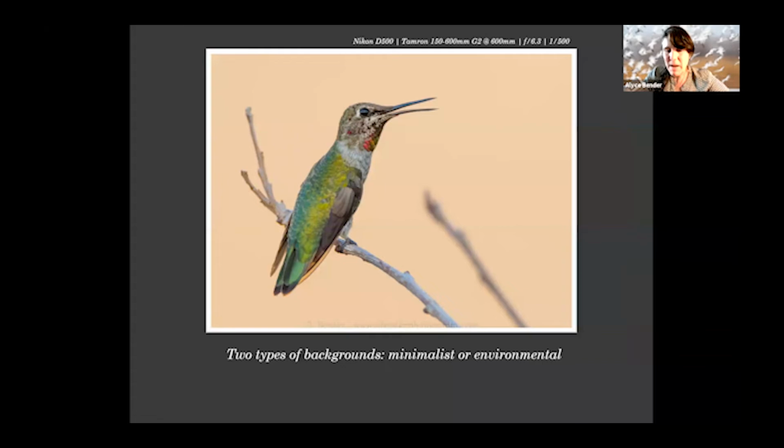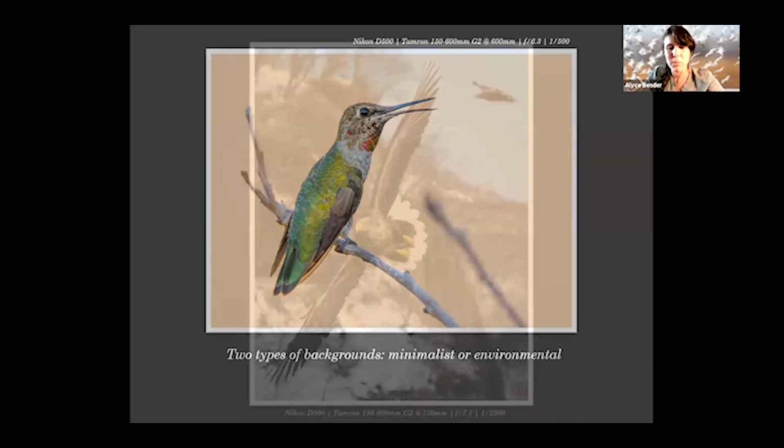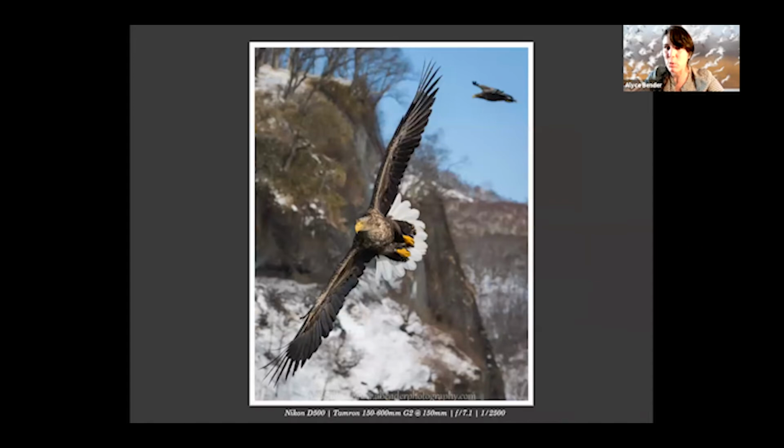And in talking about backgrounds, I typically categorize them as two different ones. You have your minimalist, which is the example here with this hummingbird, in a backyard in Las Vegas. The reason the background here is these warm colors is because the house behind my backyard in Vegas was this terracotta color. So it really worked to help offset this green and red hummingbird. The other one is more of an environmental background. You can see that here with these eagles. It gives you a sense of the environment in which they are living, in which they are flying.